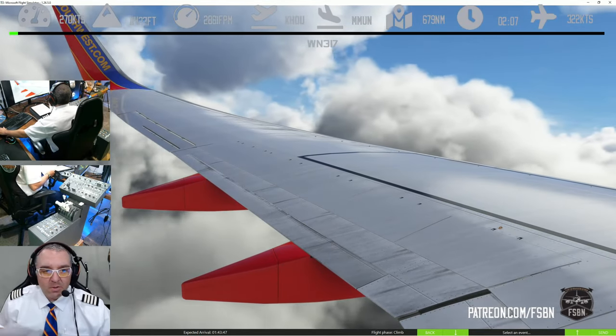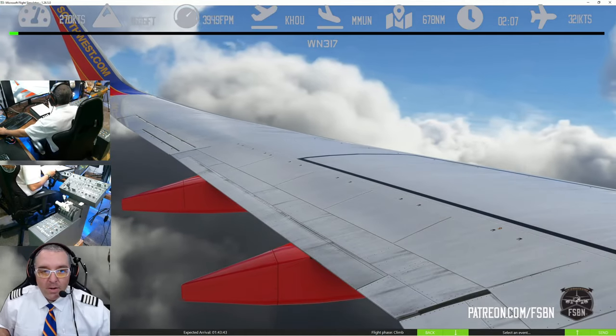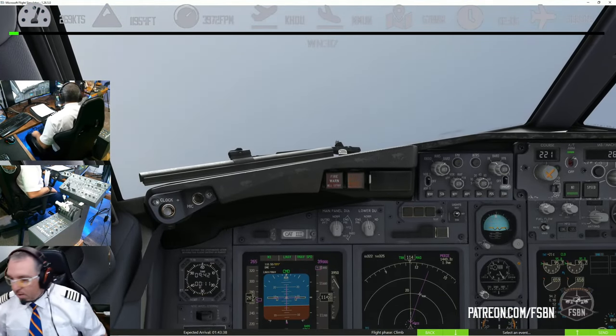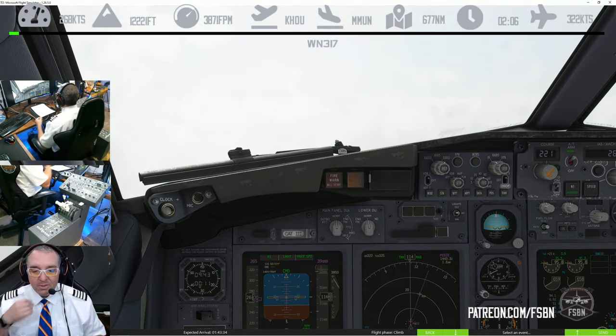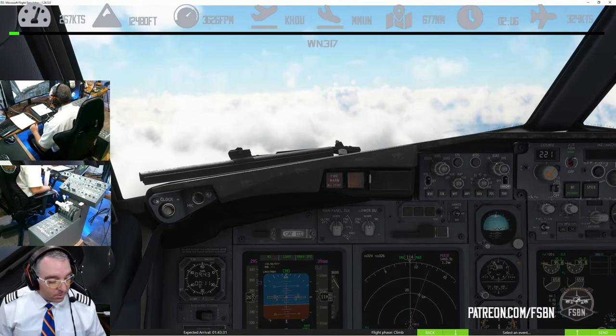That looks good, folks. I'm looking for turbulence. That's why I've got my head out the window here. Just want to see if we're bouncing around. We're pretty good right now. All right, that's it. We're going to go ahead and resume normal climb here after I'm just slowing it down just a little bit. Now I'm going to go ahead and punch it because it looks good for turbulence.